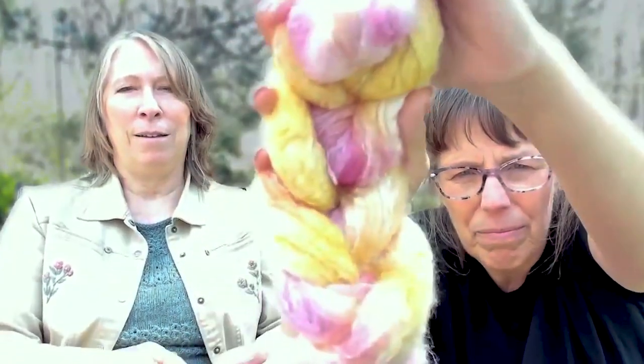Yeah. And here's another one. This is a colorway we've done before that's summer sunset, but it has a little more yellow in it than normal. Kind of blowing out. I don't know. We'll see if the light works. If not, we can put a picture in. Yeah, that's true. I'll just put a picture.